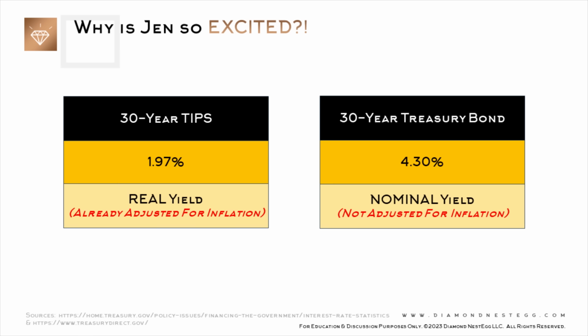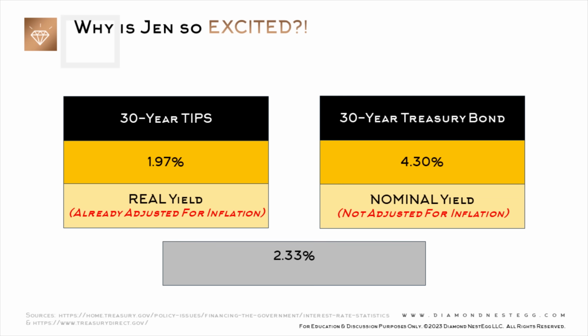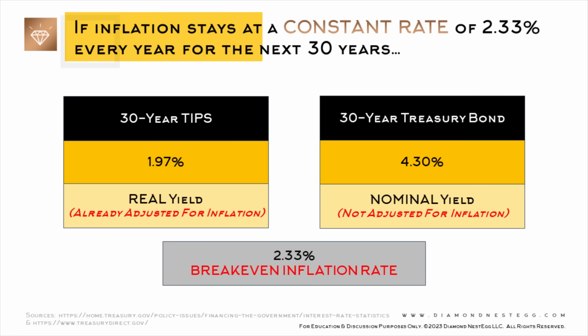Now, if we take this nominal yield here of 4.3% and subtract out the real yield here of 1.97%, we get 2.33%. This is the break-even inflation rate, meaning that if inflation stays at a constant rate of 2.33% every year for the next 30 years, it makes no difference whether you buy these 30-year TIPS or these 30-year Treasury bonds.